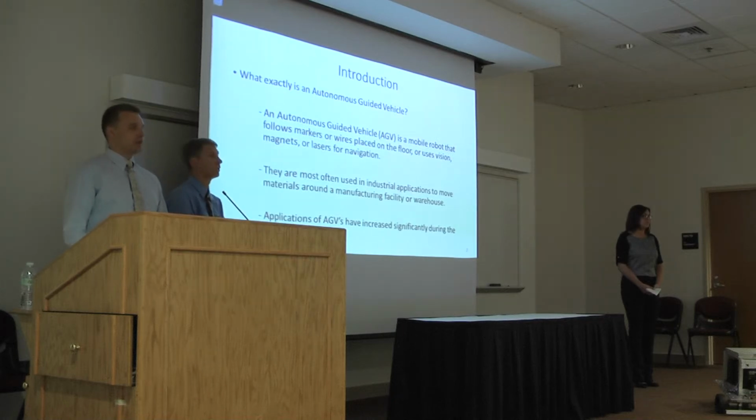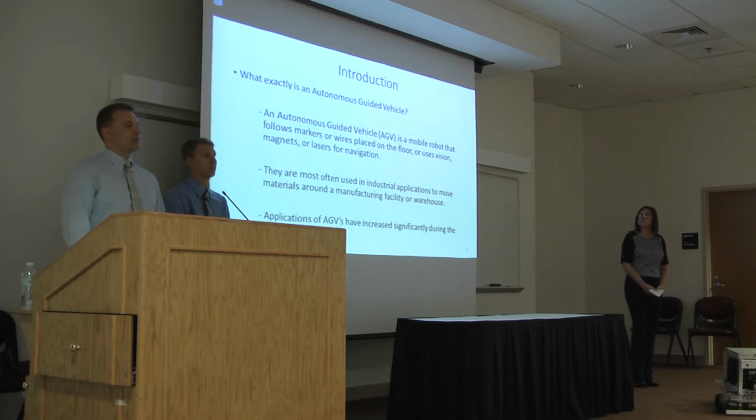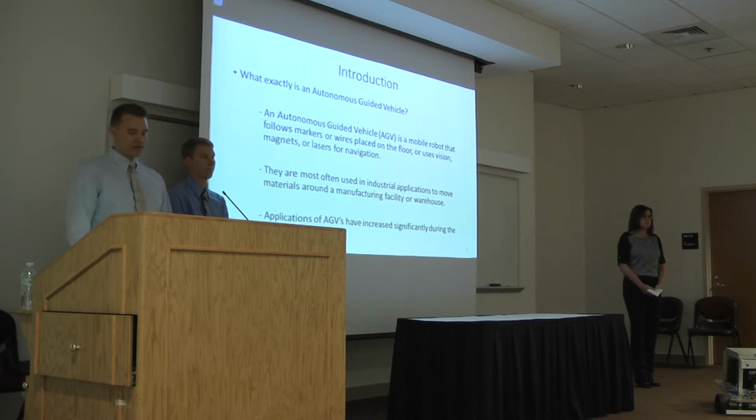Now, some might wonder, what exactly is an autonomous guided vehicle? An autonomous guided vehicle, or AGV for short, is a mobile robot that follows markers or wires placed on the floor or uses vision, magnets, or lasers for navigation. AGVs are most commonly used in an industrial setting to move various materials around a manufacturing facility. Many different types of AGV applications have increased significantly during the late 20th century, which really sparked our team's interest.